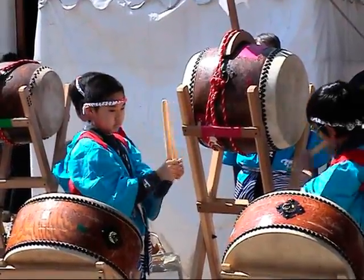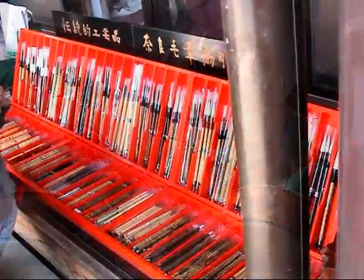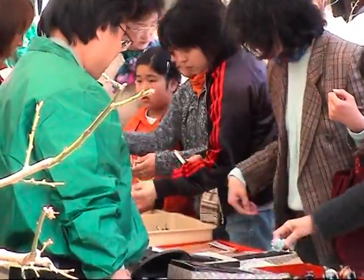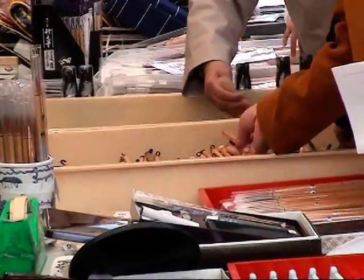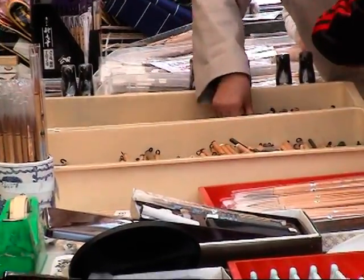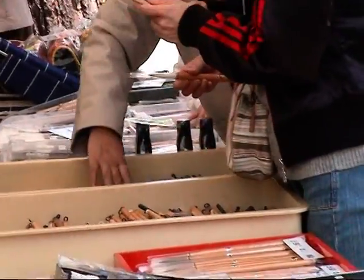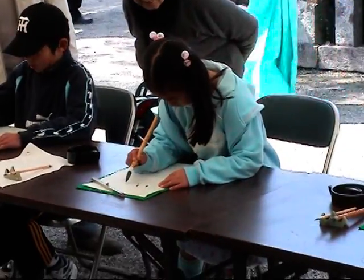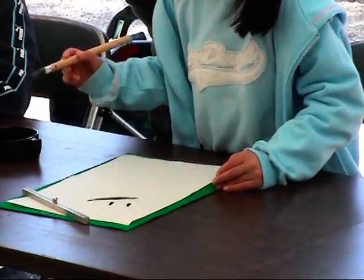Brush Festival in Nara, Japan. Brushes, or Fude in Japanese, are celebrated here every spring. They have been central to Japanese culture since the 3rd or 4th centuries, when they were first introduced from China. Nowadays they are still used for calligraphy and brush painting.